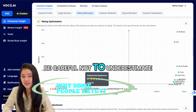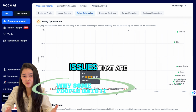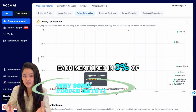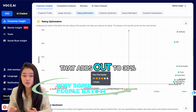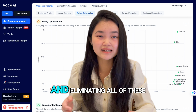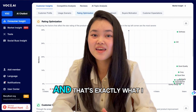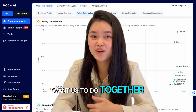Be careful not to underestimate them because it can add up. Say you have 10 different issues that are each mentioned in 3% of the reviews. That adds up to 30% of total reviews. So by fine-tuning your product and eliminating all of these flaws, it puts you so much more ahead of your competition. And that's exactly what I want us to do together in this video.